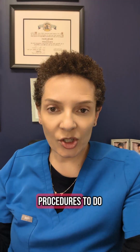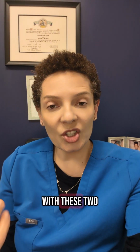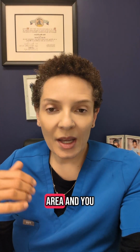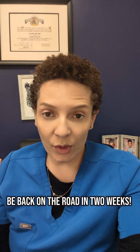This is one of my favorite procedures to do because essentially it's 10 days to 2 weeks from having full-blown accidents to having control with these two outpatient procedures that are minimally invasive. Now, if you're in the Houston area and you suffer with fecal incontinence, smearing, wiping and wiping and wiping, fecal urgency, please come see me. There are ways that we can help you if pelvic floor physical therapy or medications haven't worked. And you can be back on the road in 2 weeks.